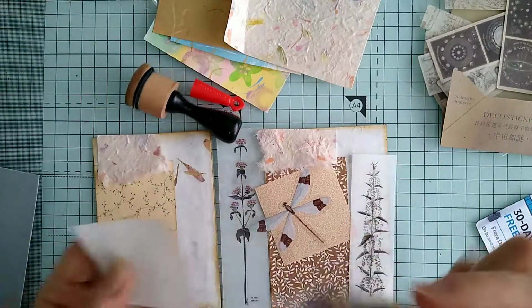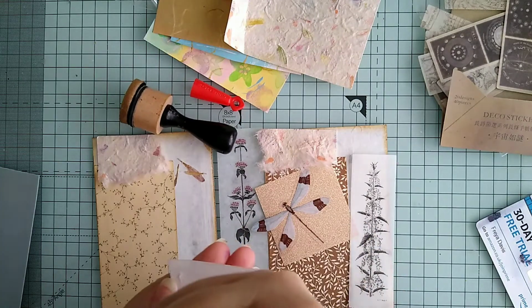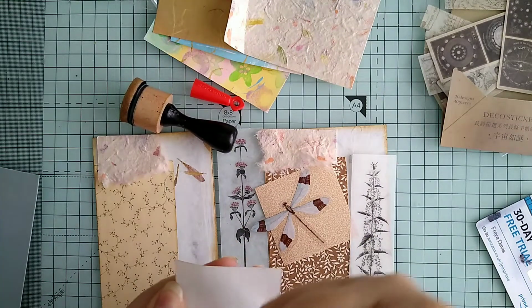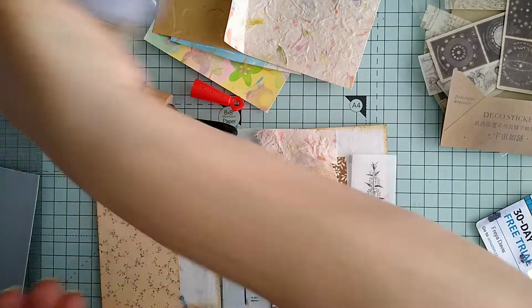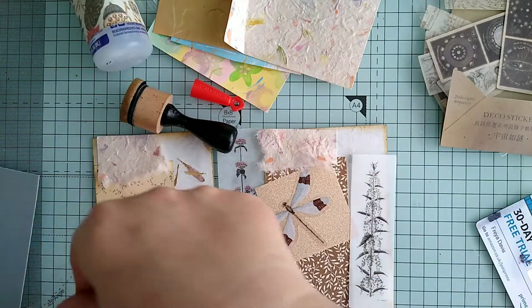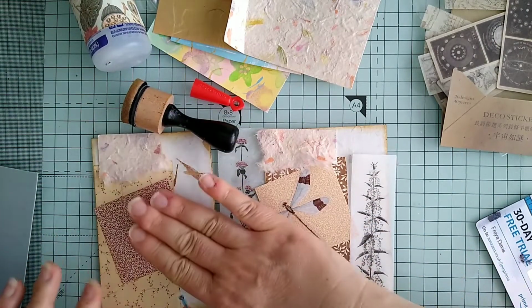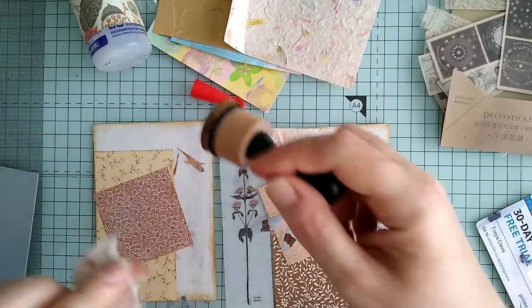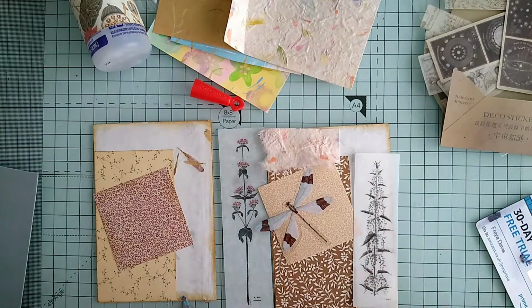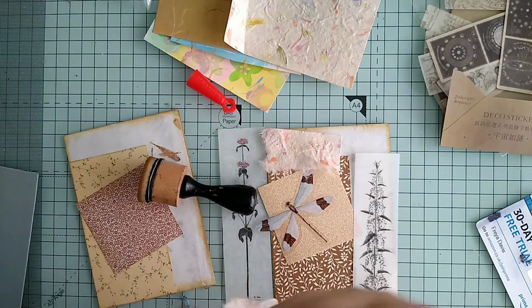So these things I've not seen anywhere. I've not seen anybody with these anywhere. So obviously they're from China originally, and I think probably the shop is from China, obviously. But different things. It's nice to have something different to craft with and something that you've never seen before.